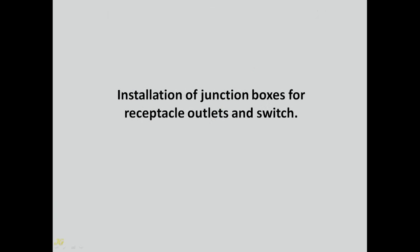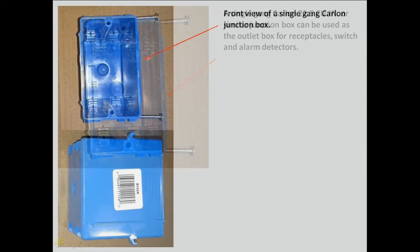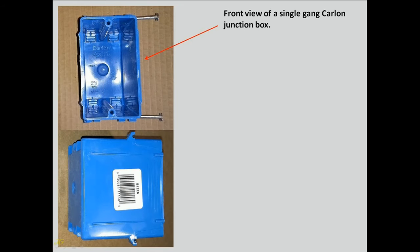Installation of junction boxes for receptacle outlets and switch. A single gang Carlin 22.5 cubic inch or similar junction box can be used as the outlet box for receptacles, switch and alarm detectors. Front view of a single gang Carlin junction box. Side view of a single gang Carlin junction box.